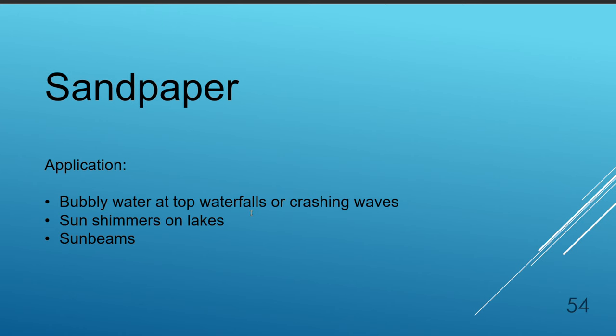Sandpaper. Yeah, use sandpaper for paintings. For bubbly water at the top of waterfalls or crashing waves, you can use different degrees. I use very coarse when it comes to waterfalls and crashing waves, the coarsest I can get, so it breaks it up nicely. And the more fine grain when it comes to shimmers on lakes.